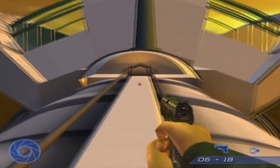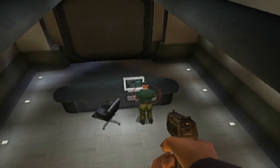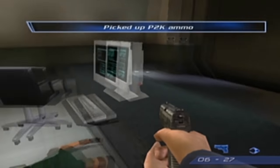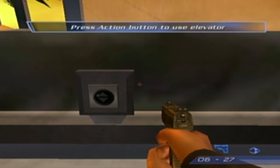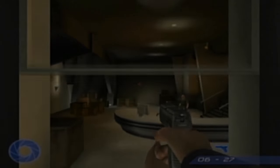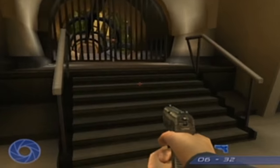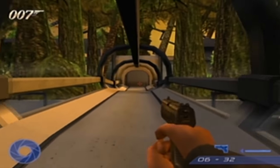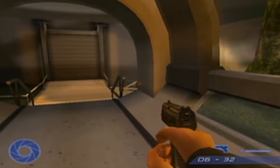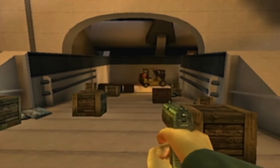Bond, M here. I'll try to keep in contact with you. Laser could cut through that. Careful, 007. They may know you're inside. Take cover! Fireworks. Surrender!